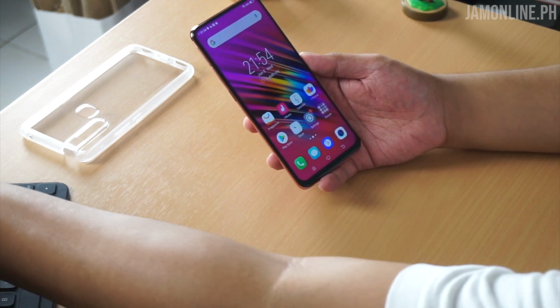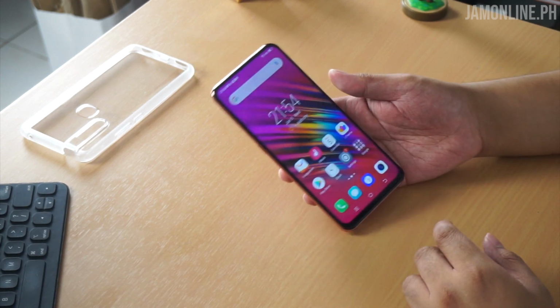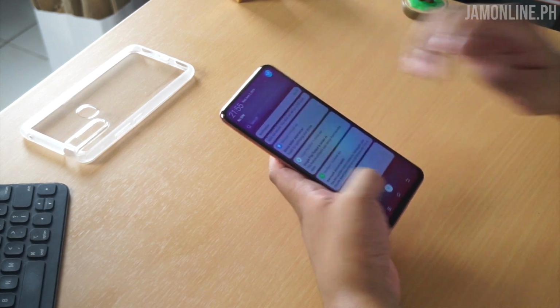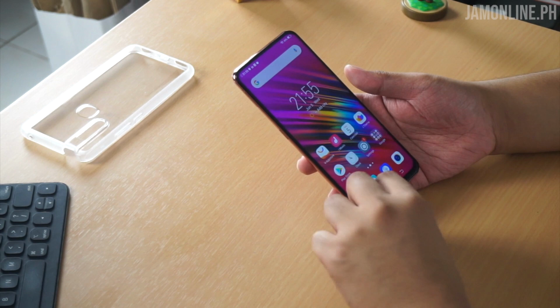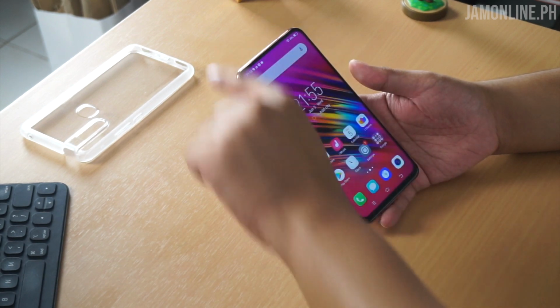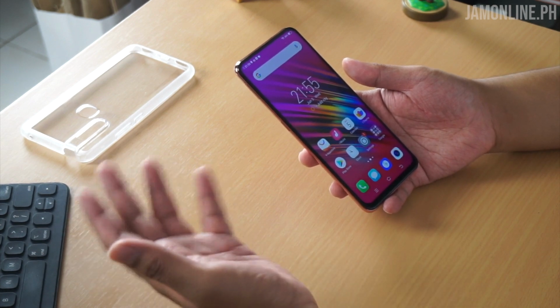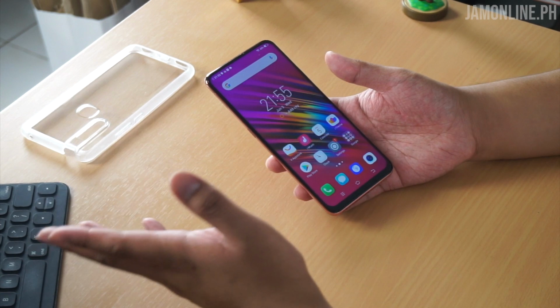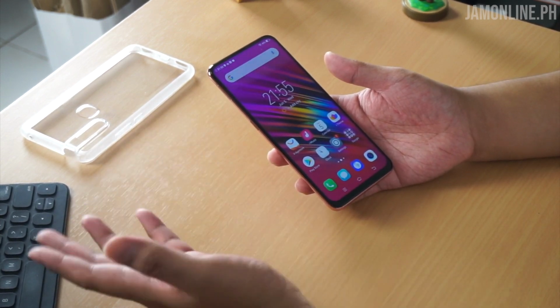So sa unahan, we got here a pretty large display. It's actually a 6.53-inch Full HD Plus IPS display. It actually looks pretty good to me. Not the best one. I still prefer AMOLED, but what I like about it is that we got minimal bezel in here. So may chin pa rin tayo, minimal bezels on the side. And yes, it actually looks pretty good to me for a mid-range smartphone. Well, it's getting common these days as most smartphones are getting a notchless full screen display. They call it an ultra full view display.